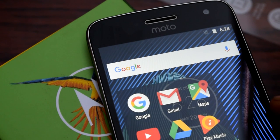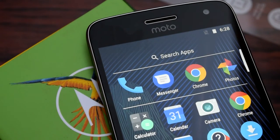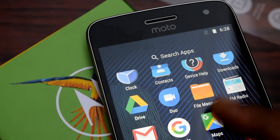And these were some Google apps that I just saw over here, and I'm giving one more look into the device. So this is it, guys.